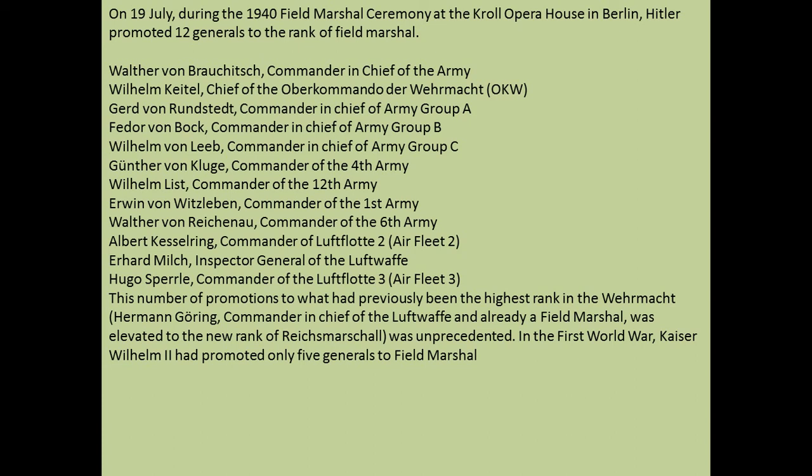This number of promotions to what had previously been the highest rank in the Wehrmacht was unprecedented. Hermann Göring, commander-in-chief of the Luftwaffe and already a field marshal, was elevated to the new rank of Reichsmarschall. In the First World War, Kaiser Wilhelm II had promoted only 5 generals to field marshal. And here is Hermann Göring, Reichsmarschall Hermann Göring.